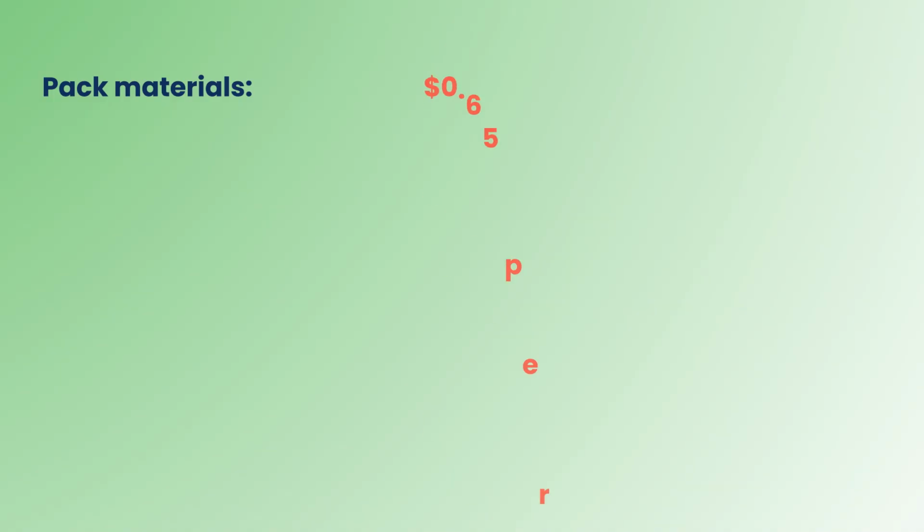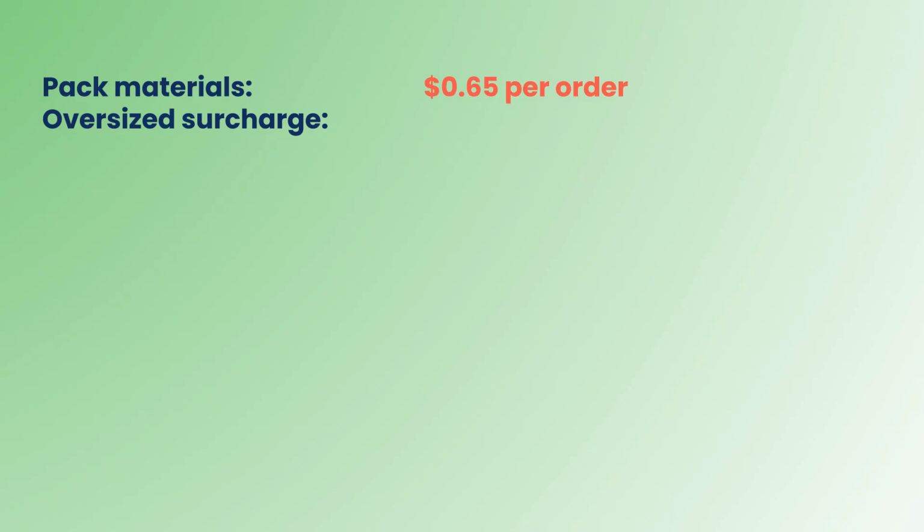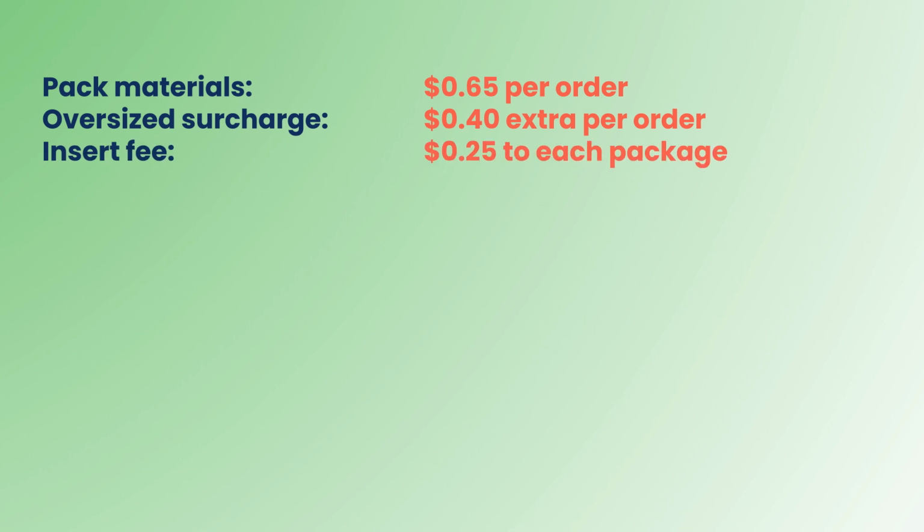Packing materials, $0.65 per order. Boxes, polybags, tape weren't included in the quote. Oversized surcharge: 30% of her SKUs didn't fit the standard packaging, $0.40 extra per order. Insert fee, $0.25 to add her brand card to each package.